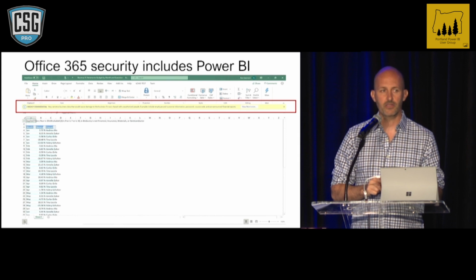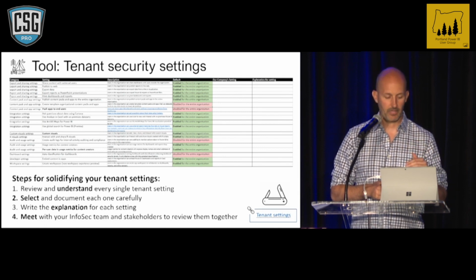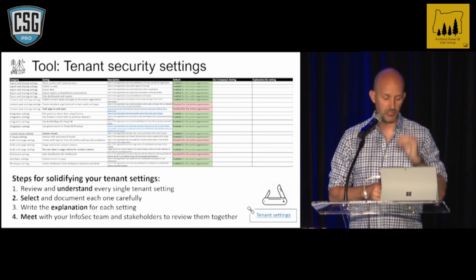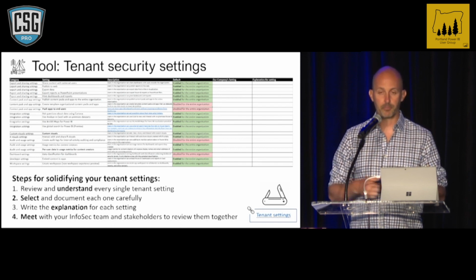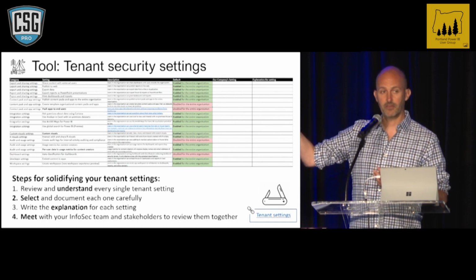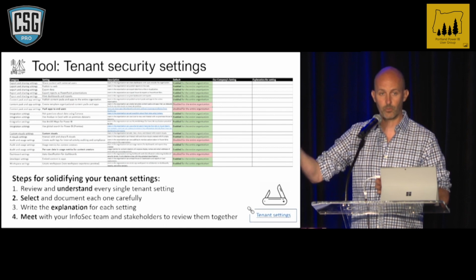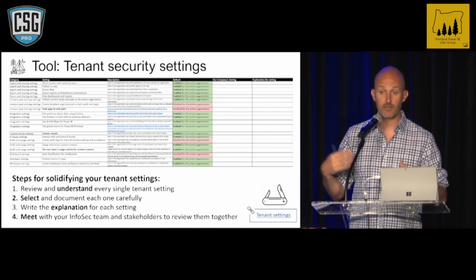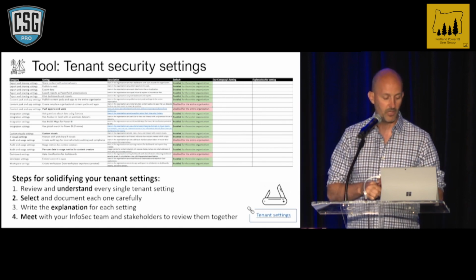One thing that we did with our Power BI tenant was go through line by line and understand each setting in depth. I have a format here you can use for that. It's basically a description of each setting, the default that Microsoft gives you, and a place for you to deliberately put in what setting you're choosing with an explanation. What I'd recommend if you're doing this is take this to your InfoSec team and sit down and review. This is what we're choosing. This is why we're choosing it. And just get harmony on that. If you have other groups that are critical for getting that consensus, this tool can be helpful.